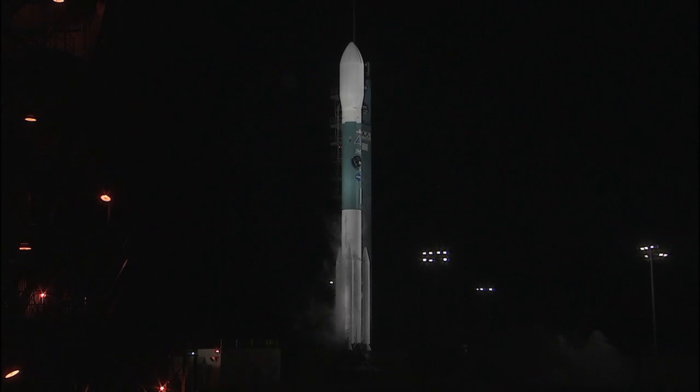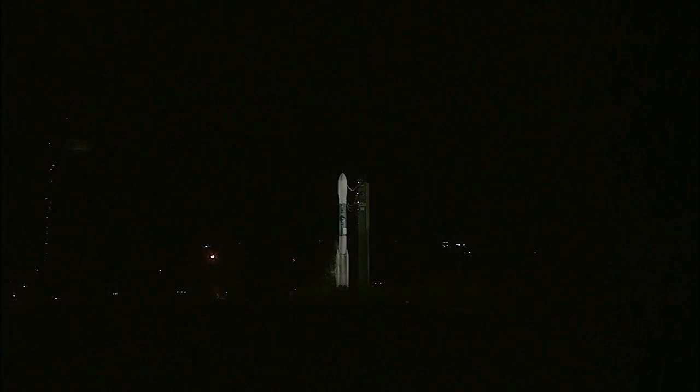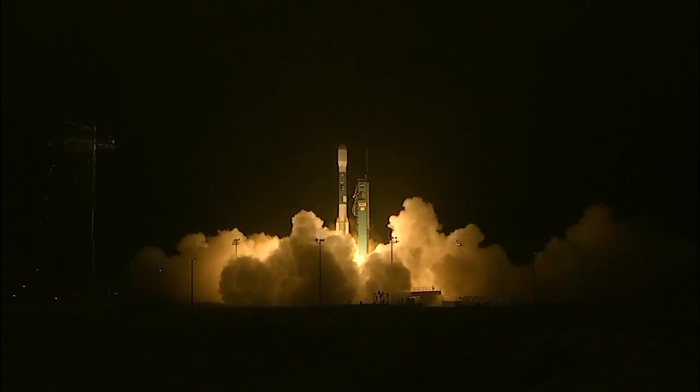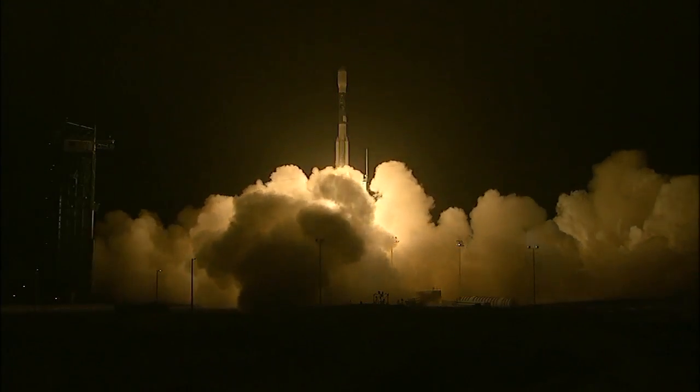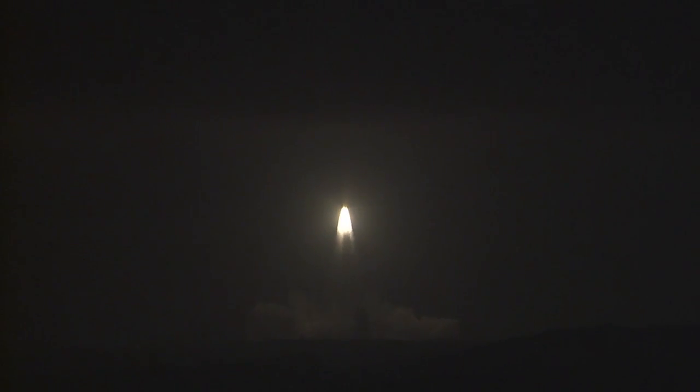Green board. 10, 9, 8, 7, 6, 5, 4, 3, 2, 1. Main engines start and liftoff of the Delta II rocket with SMAP, making global observations of soil moisture for climate forecasting.